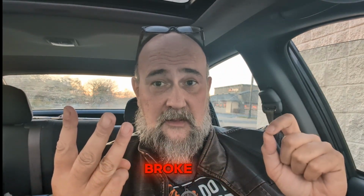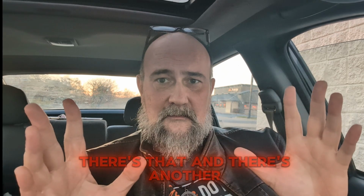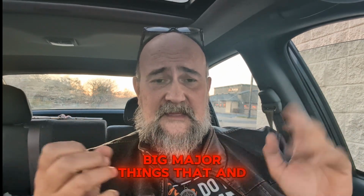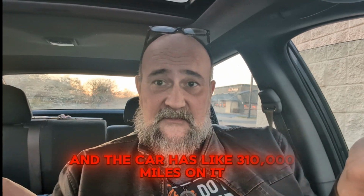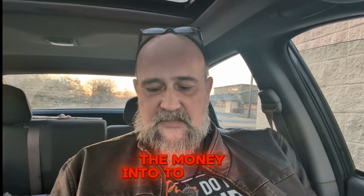The control arm on the passenger side over there has a frame bolt that's broke off. So it's only connected by 2 bolts. There's that, and there's a bunch of other little minor things, but those are the 3 big major things, and the car has 310,000 miles on it, so it's not worth pouring the money into to repair.